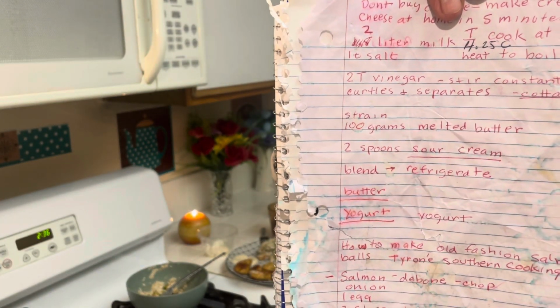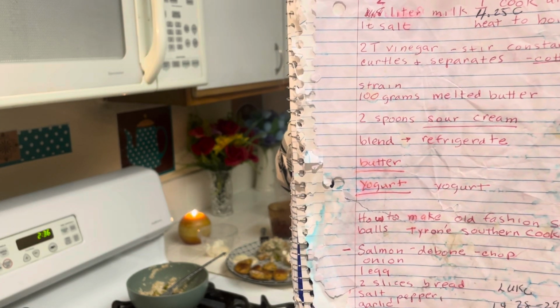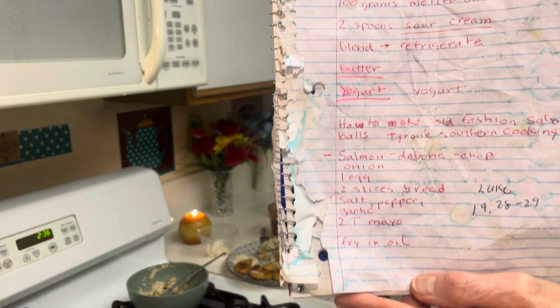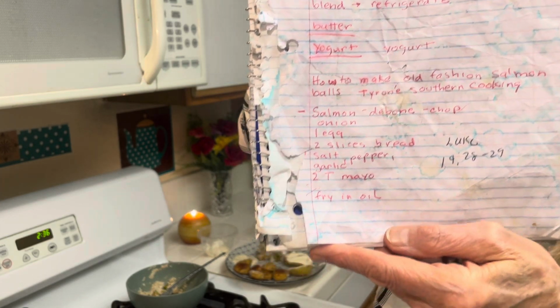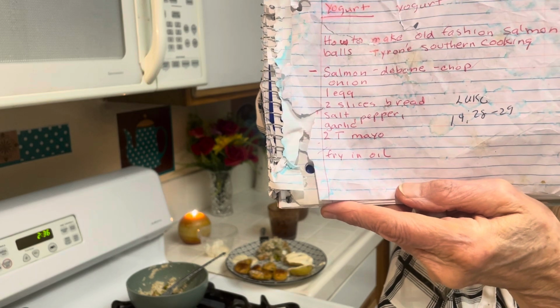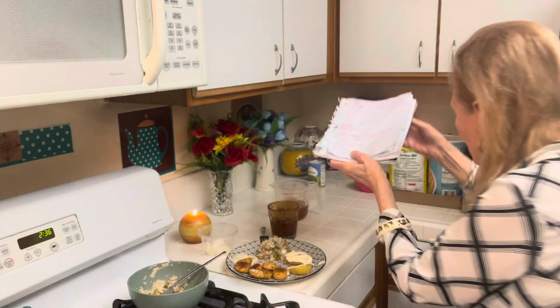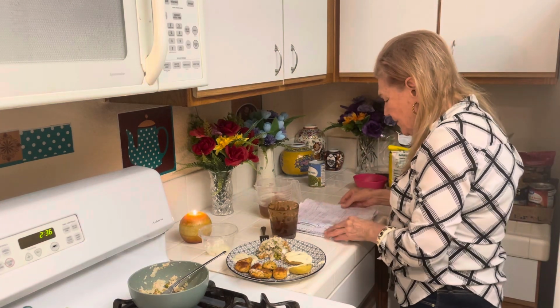If you're new, we write all this stuff in our notebooks, and then you get a whole bunch of notebooks like I do, and you can't find anything, but that is okay, because at least it's in the house somewhere. Okay, so I am not going to starve.